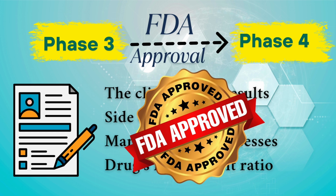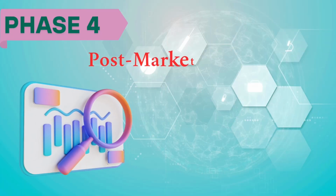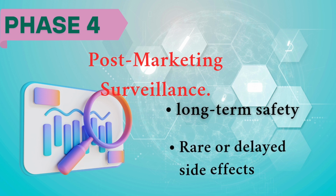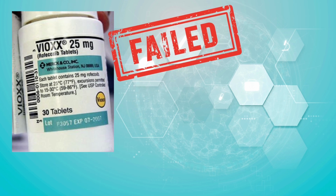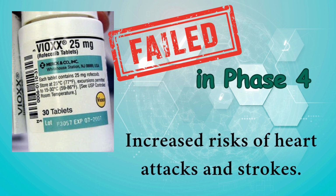Even after approval, the story doesn't end. Welcome to phase 4, post-marketing surveillance. This phase monitors long-term safety, detects rare or delayed side effects, and evaluates real-world effectiveness. Sometimes these findings can lead to changes in labeling, or even withdrawal of the drug, like rofecoxib or Vioxx, which was pulled from the market after phase 4. Data revealed increased risks of heart attacks and strokes.